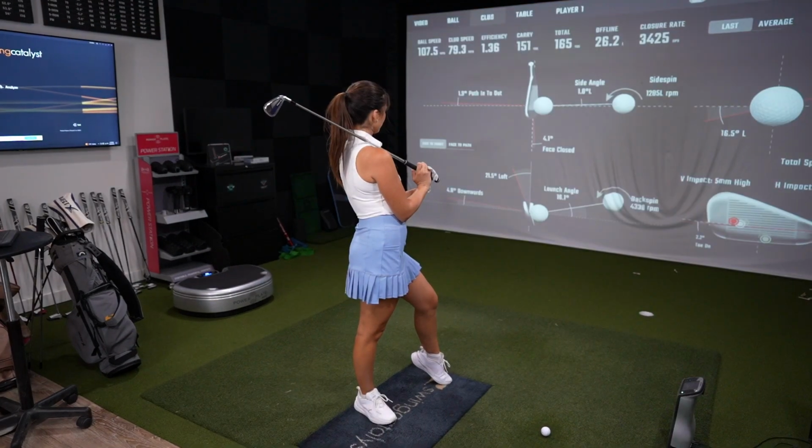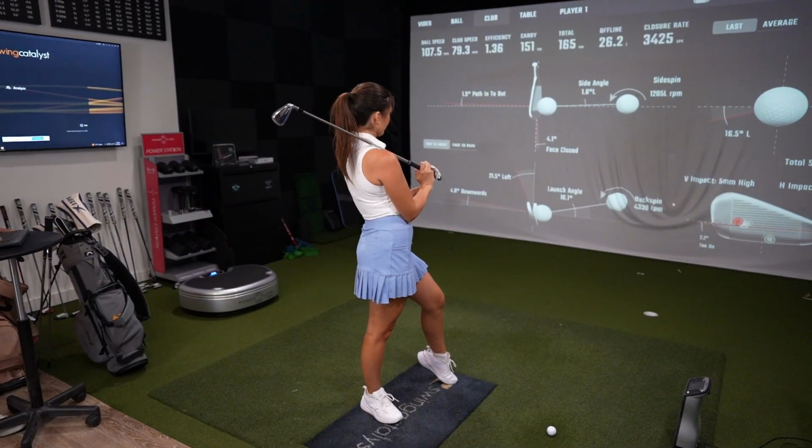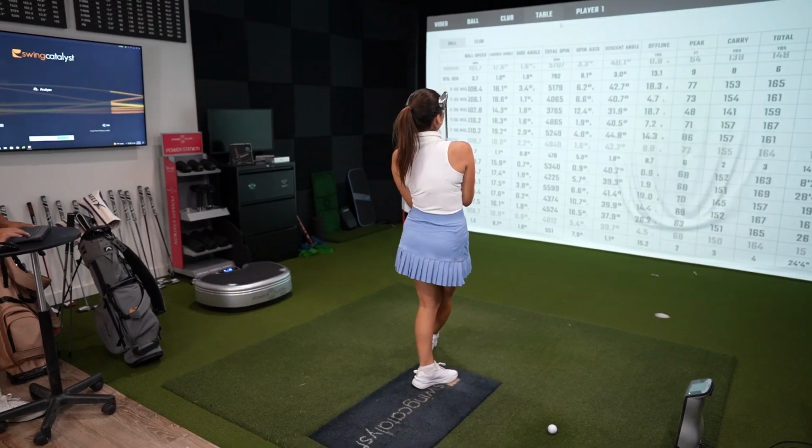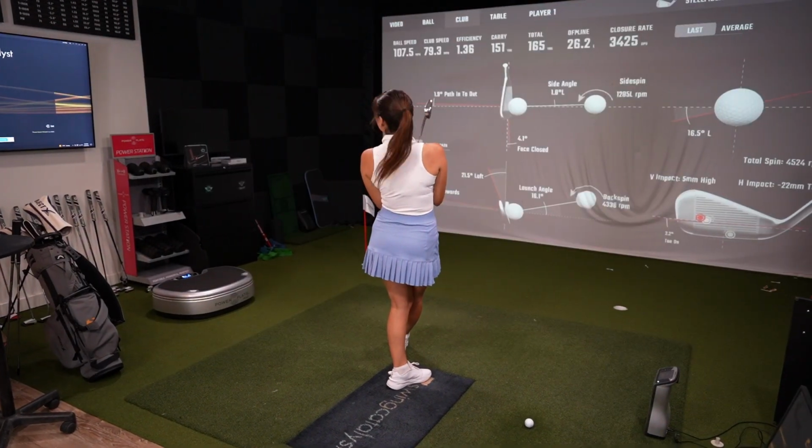Compared to one another, definitely some toe strikes with this one. So we're going to try to bring that strike a little more center.